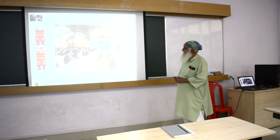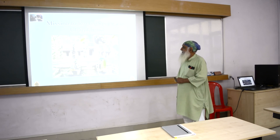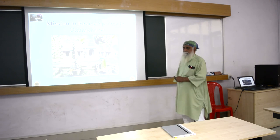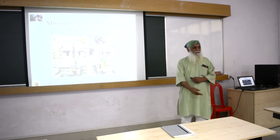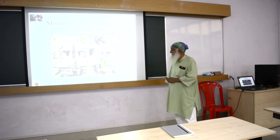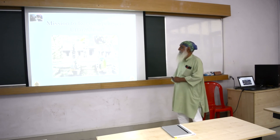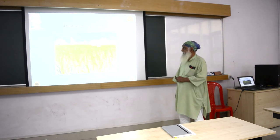Now we've got a program going with the government of Nagaland, and just recently it will be announced actually on the 9th of November, which is the foundation day of Uttarakhand. The state government will announce a state mission to revive springs in our state.